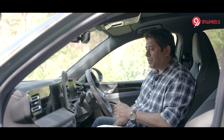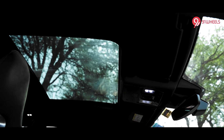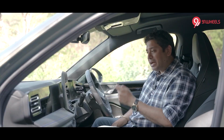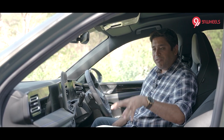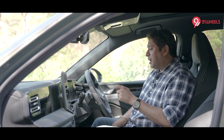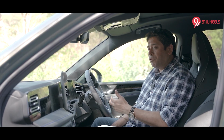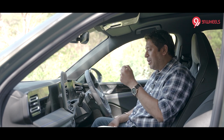It is feature loaded. For example, the audio system is a blast. You have a huge panoramic sunroof. We have 21 features under ADAS. So in terms of all the features and to pamper you and your friends or your family members, the R-Line is sorted. Important thing, you're going to be going out for a long drive on weekends. How is the experience in the second row? Well, let me go there.